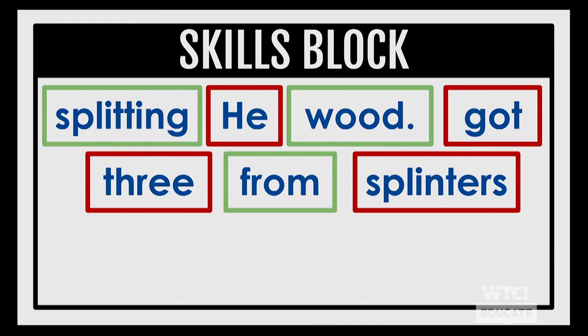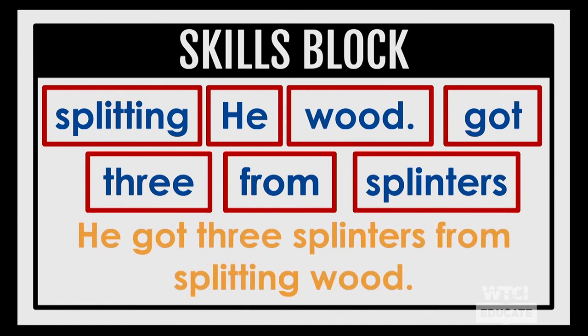Now, do you think you can find the rest of the words? Okay, let's see. He got three splinters. What's next? I think so too. From what? Splitting wood. Yes, great job. Let's see if we can read it all together. Are you ready? Okay, here we go. He got three splinters from splitting wood.